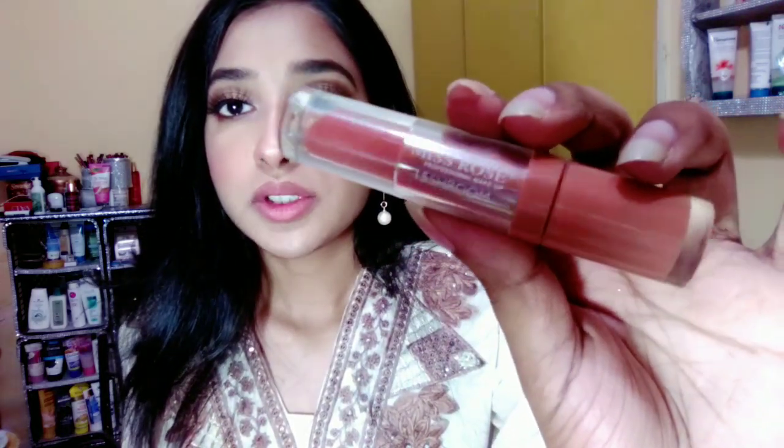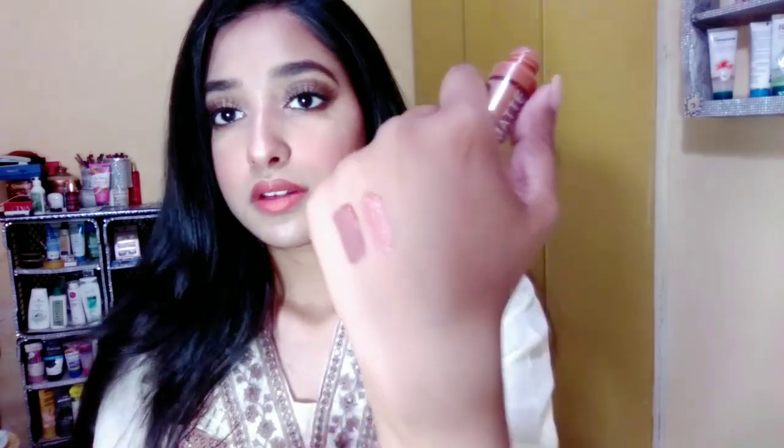So the second shade is this Miss Rose 12 Shroom. These are all affordable lip colors. This is by Miss Rose. This second one is a peachy, browny, peachy sort of nude color.